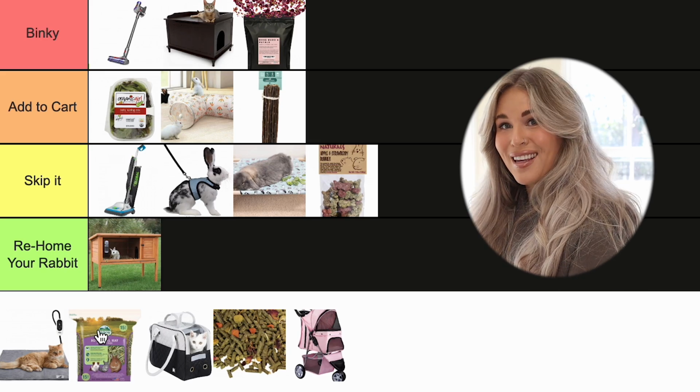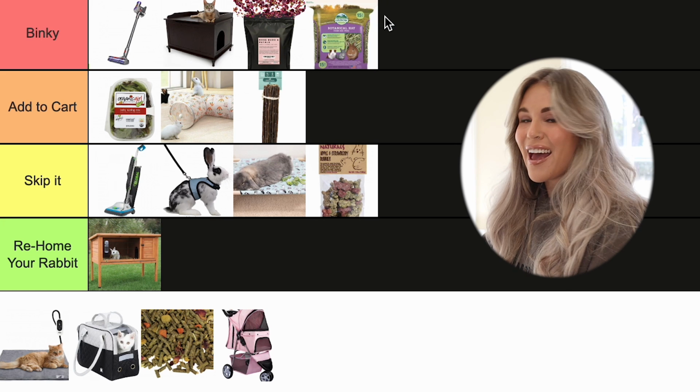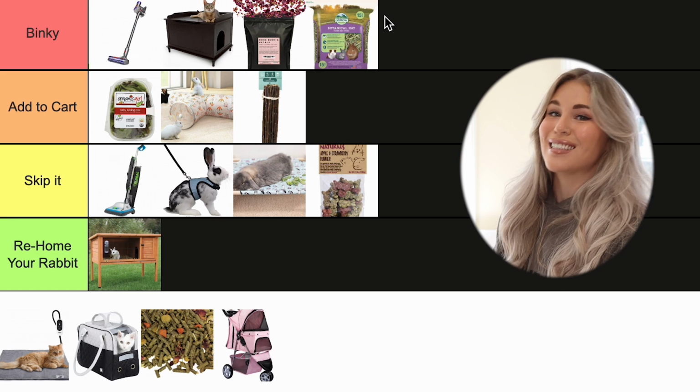Moving to another binky item is botanical hay. This stuff rocks. It's especially great if you have a picky rabbit. I would not feed your rabbit this as the hay that they eat every day, but botanical hay is Timothy hay with rose and herbs mixed into it. So it's really nice to mix in with your regular hay, or if your rabbit has been sick or you're trying to get your rabbit to gain weight.